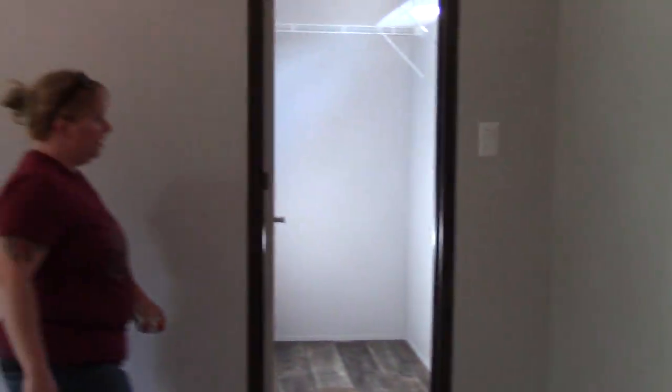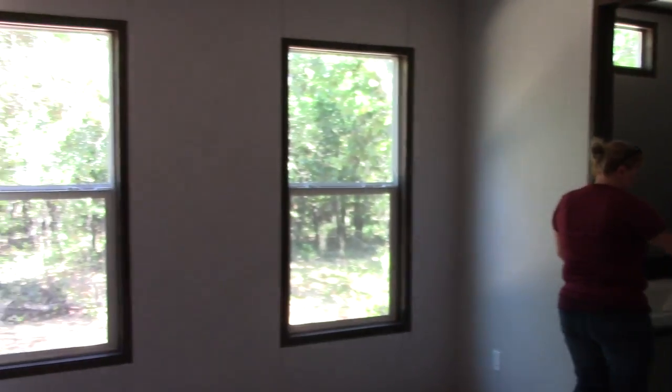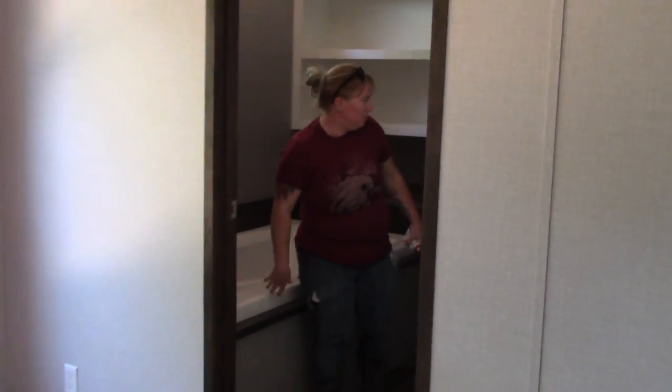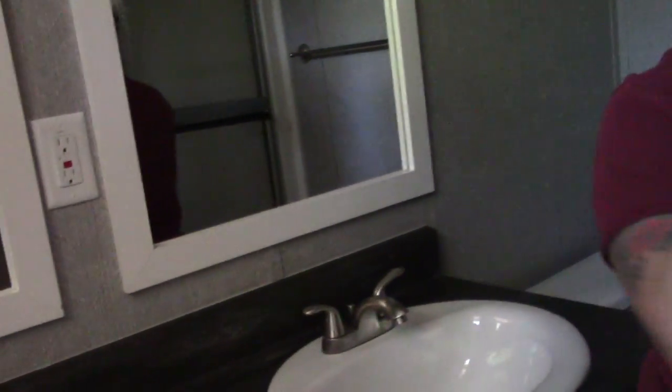Not bad. Got a nice little walk-in closet here, so that gives us some more room to have all our clothes hanging from it. And we got this nice, lovely big bathroom. Got our big tub. Nice tub, double sinks. Got some storage here. His and her sink. Nice little drawers. It's just something there. Then we've got a nice shower.